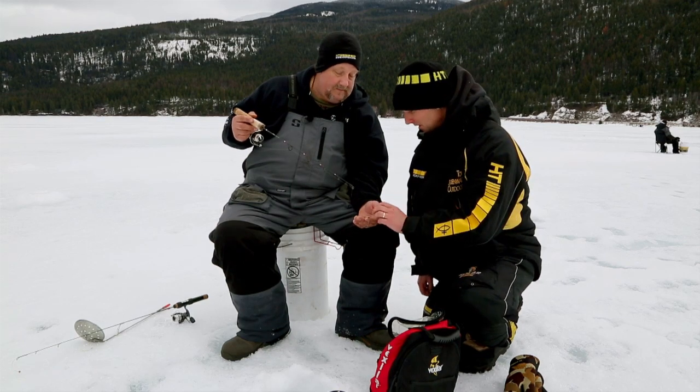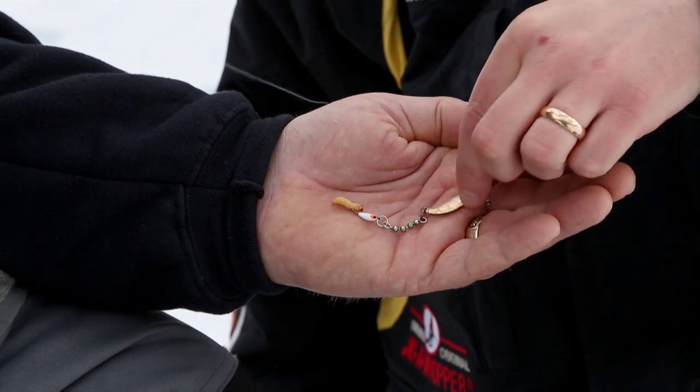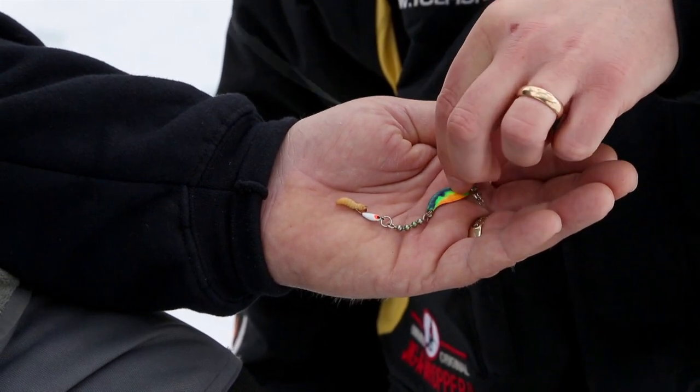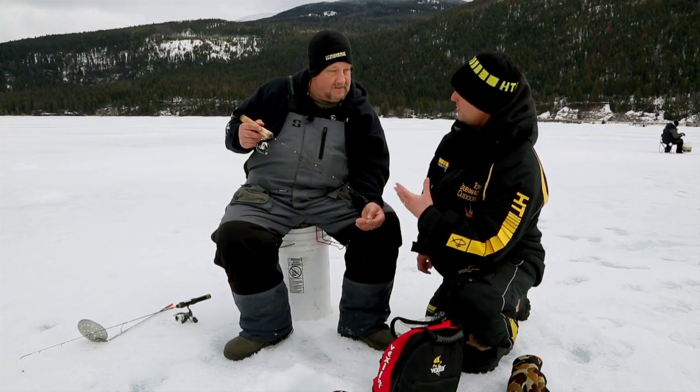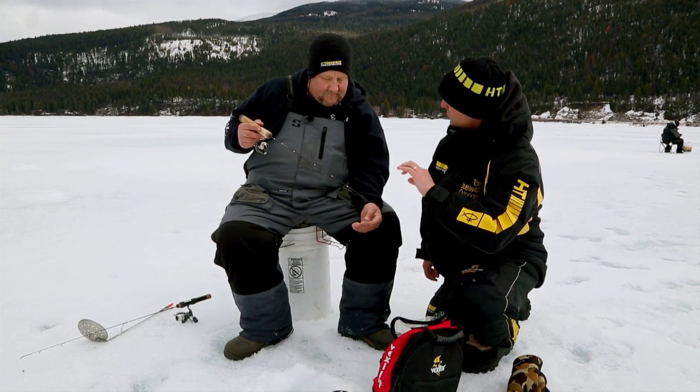Now, one of the things I really like about this one here, this whiptail, is that you've got the shiny flash on the backside, and then you got the paint on the front, and there's a reason for that too, isn't there? One brings them in and the other one holds them. But you also have another design, if you're getting some deeper water or if the fish aren't as active, that works more straight up and down.